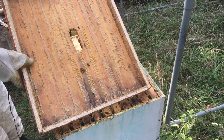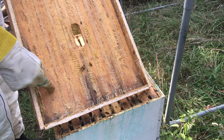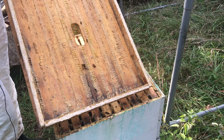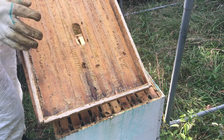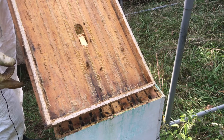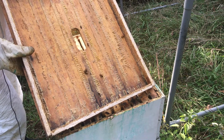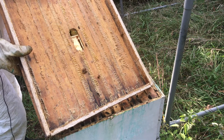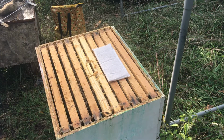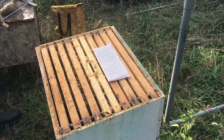But before I take a look at any of those frames, I don't know if the camera's going to be able to pick this up, but on this inner cover here, there is some condensation building up, and that is not what I want to see, because that means they are having ventilation issues. Now, it's not bad, which could just mean that there's extra condensation from them breathing and from the honey stores, but still, that's not a risk that I'm willing to take, which means that I need to get them moved into the tent as soon as possible.